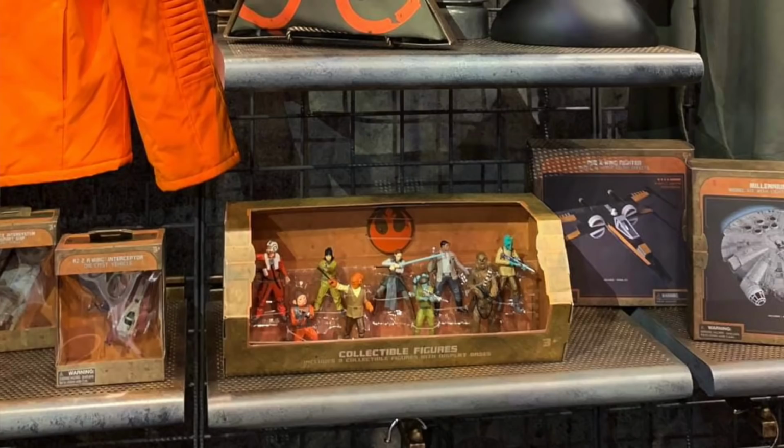Next to those are collectible figures, and those look cool. Looks like we got Poe, Nien Nunb, Rose Tico. I see Rey, Ackbar. I don't know if it's a Resistance scout or something, but there's a Twi'lek. Looks like Finn. And then we have Chewie and a Rodian, probably another Resistance Rodian. I'm going to guess 30 bucks. I think $29.99 is probably about right for something like that. Again, we'll see.